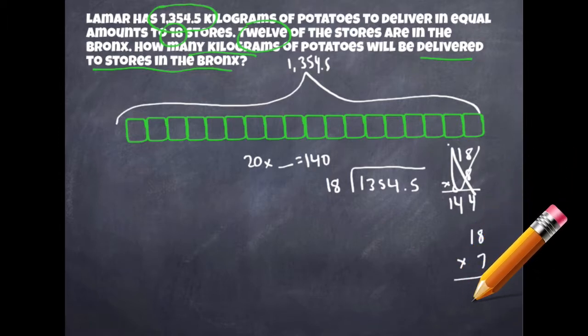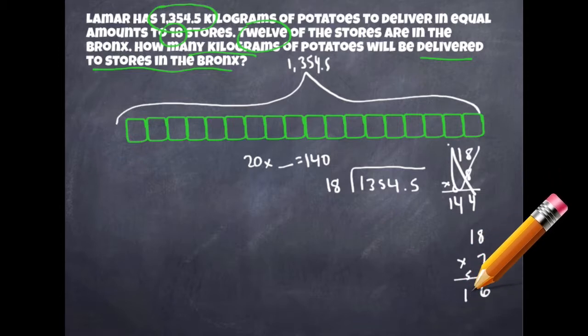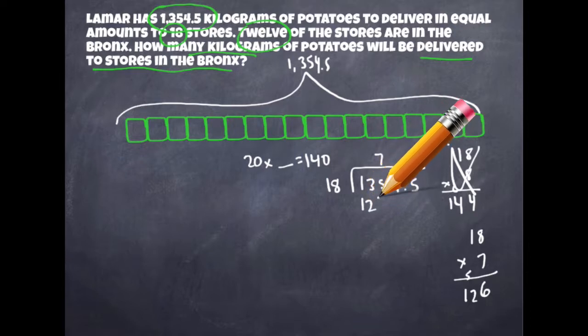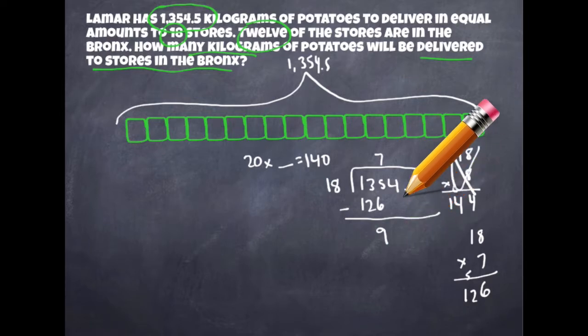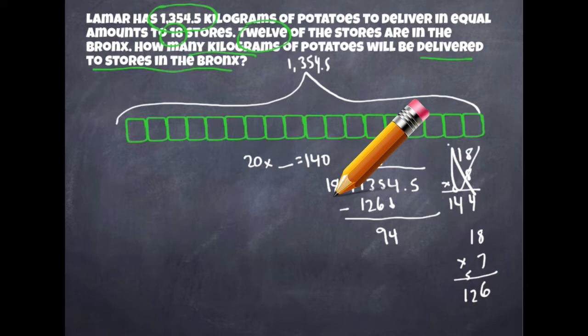So 7 times 8 is 56. 6 down there, 5 over here. 7 times 1 is 7, plus 5 more is 8, 9, 10, 11, 12. 126. That's a lot better. So from that 135 tens, I can make 7 groups of 18. And 7 groups of 18 would give me 126. Subtract here, and I'd be left with 9. Bring down my 1s, so that would give me 9 tens, 4 1s, which is 94.